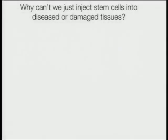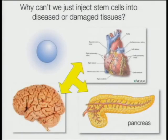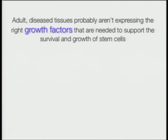So you might wonder, why can't we just take these stem cells, there's a few of them, why can't we just inject them into the damaged tissues? And I think that Sherry introduced the concept of why you can't put it into a damaged liver that's fibrotic. Why can't you put it into a brain after stroke, or a heart after a heart attack, or into the pancreas to make beta cells that produce insulin? Why can't we just inject them? And it's complicated, but I'll tell you right now that in a nutshell, it's because diseased tissues probably aren't producing the right cocktail of growth factors that will be required to keep these cells alive. So that's why we concentrate now on acute injuries, because we presume that acutely injured tissues still can produce this cocktail of growth factors that these stem cells will need. And I'll tell you about one of those in a few minutes.